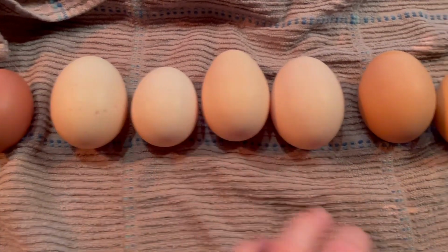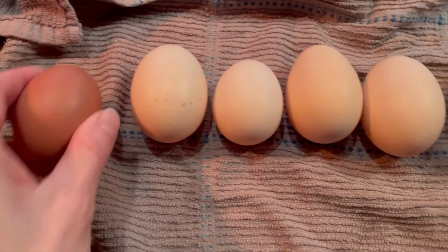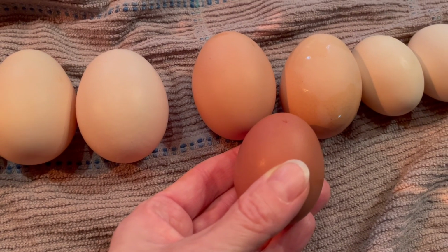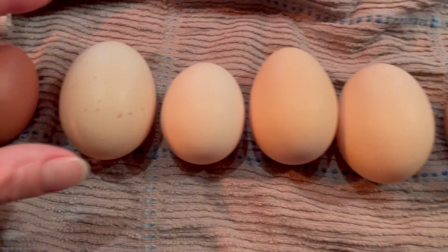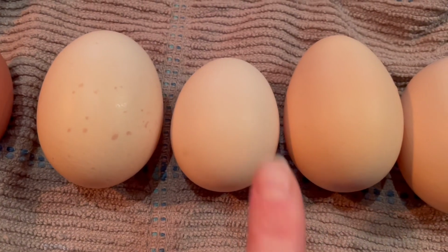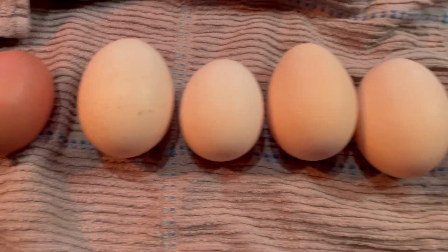The Bresses are whiter, the Buff are a bit darker, the Bantams are whiter, just like the Bresses, and the copper Marans are definitely way darker. See, even when you compare with the Buff, they are darker. And you can also see the difference between a young chick and an older chick. The Bresses here are a perfect example. Older chick, younger chick. And that's also going to be a younger chick. So I'm expecting these eggs to grow in size in the coming months.